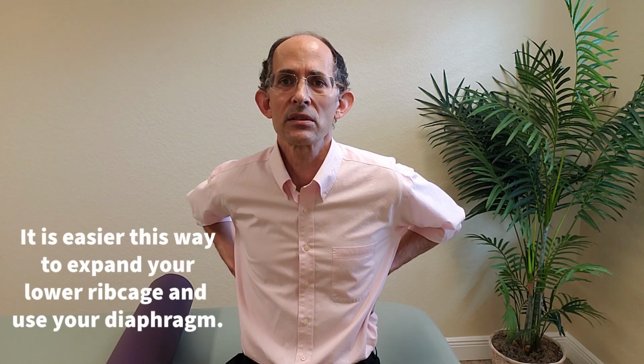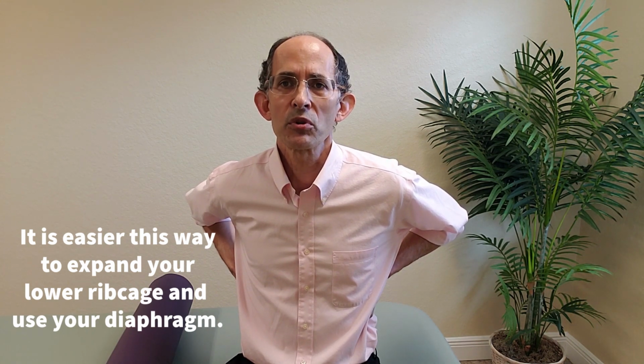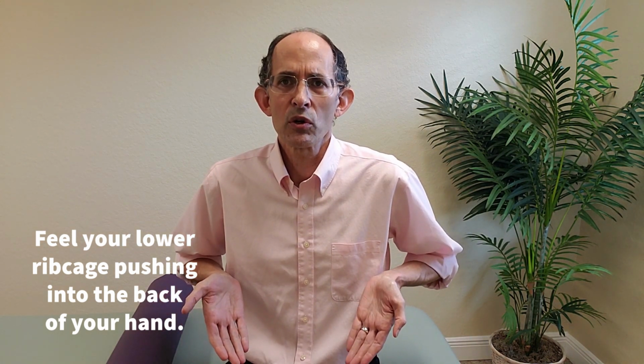And at the same time, the position makes it easier to expand down in your lower rib cage and use your diaphragm. And when you breathe in, you want to try to feel your lower rib cage, the back of your rib cage, kind of pushing a little bit into your hands.